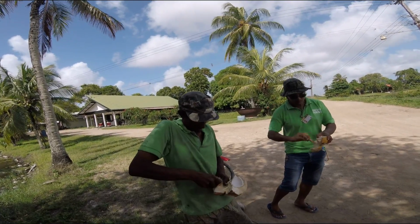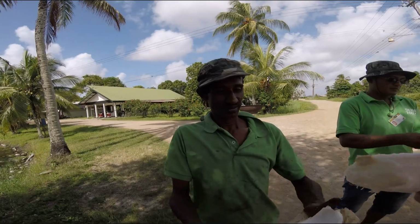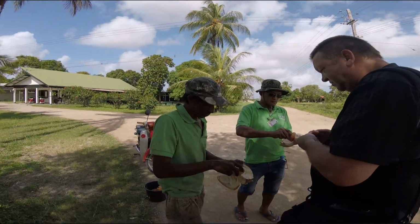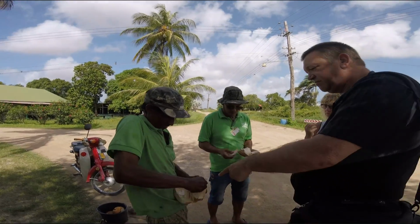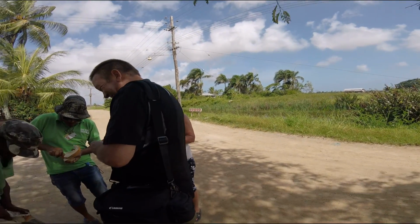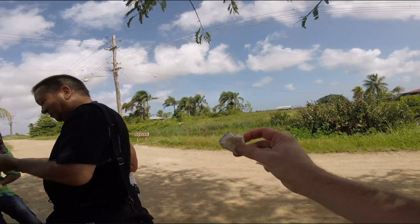I can see this coconut is very fresh. Thank you, though. Hooray for that work. There's a couple different types of coconut. So this is a more fleshy one. And this is a more solid type here.